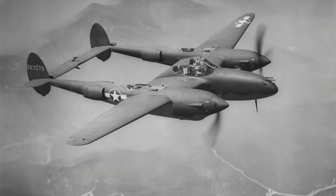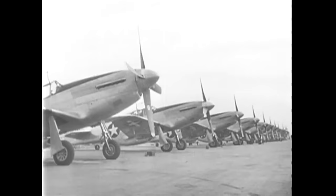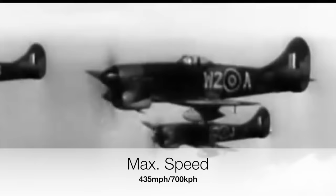In comparison, the twin-engined US P-38 Lightning fighter bomber could manage just over 400 miles per hour, or 660 kilometers, and the P-51D Mustang, the single-seater escort fighter, 440 miles per hour, or 708 kilometers. The British Hawker Tempest V was 435 miles per hour at maximum speed, or 700 kilometers, giving the Dornier 335 a distinct combat advantage over all Allied types it was likely to encounter over Germany.